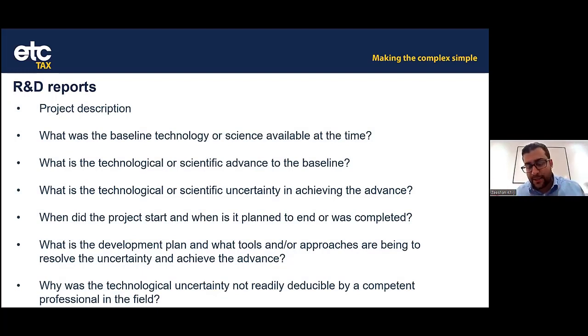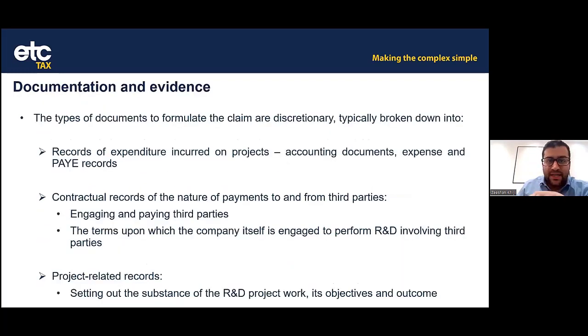It's always good to explain why the information or knowledge on that particular R&D piece was not readily available to them. Hence why the company had to go through a process to undertake R&D to achieve technological advancements. In terms of documentation and evidence, again, there are no specific legislative requirements to have detailed records in place. But again, from HMRC's point of view, making sure that HMRC are happy, especially in scenarios where questions are asked on R&D claims, especially on some of the bigger claims, it's always good to have the record.